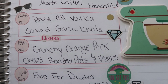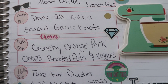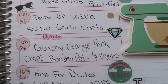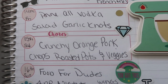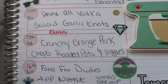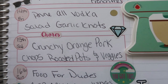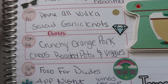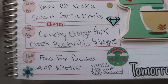But if you guys remember, back in March, I did a series of freezer meals with Vanessa. One week we did crock pot, another week we did pressure cooker, and then another week we did oven. One week that we did oven, I made these orange marmalade pork chops, and my whole family loved them. I had made two, one for that night and one that we froze. Both times that we had it, we loved it. So I decided to do the crunchy pork chop that we had last month, but with that orange marmalade glaze from back then. I think that's going to be amazing. So that's what we're going to do on Saturday with roasted potatoes and veggies.